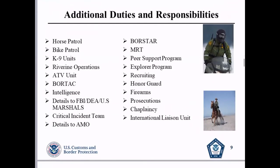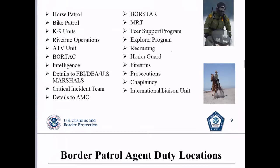They have horse patrol, bike patrol, they have canine units. They even have riverine units if you're in the Rio Grande area. They'll have some of those. In San Diego, they do have some ocean units and such. ATVs, they have BORTAC, which is their tactical unit, kind of like their SWAT team. You have to go to a separate academy for that. So those are the major ones. They have a lot of other programs here. The peer support recruiting is also a different program.